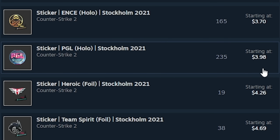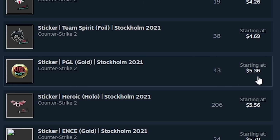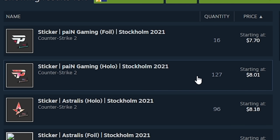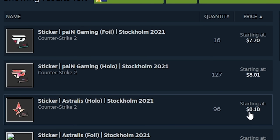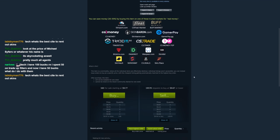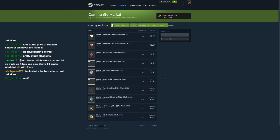Oh, this is the holo. Okay, that's already $4. Wow. Team Spirit foil. Oh my god, the gold is only $5. Heroic holo is $5. Ents gold. Pain holo, $8. Astralis holo, $8. Big holo, which I also really like. I think this is a great looking sticker. $10. I mean, again, it increased a lot in the last month, but nothing near what EG was.